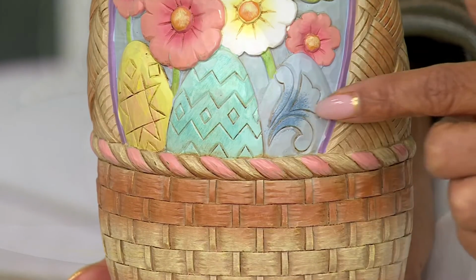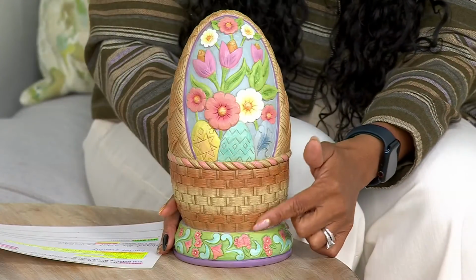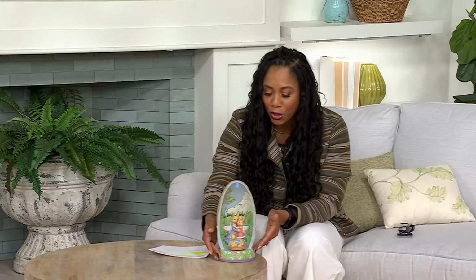All the detail, all that hand painting in there. I mean, all the different shades of colors. He works with the most amazing artisans that are able to bring us these beautiful pieces, and that's why people collect them. They bring you joy, you smile, and then they create great memories.